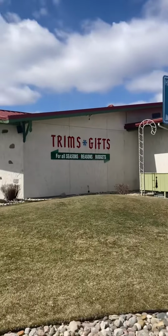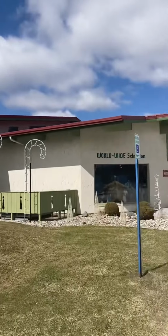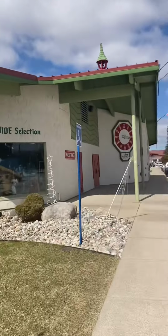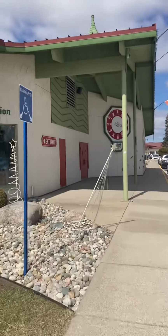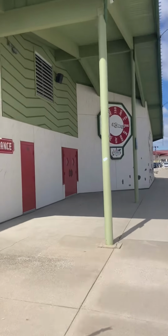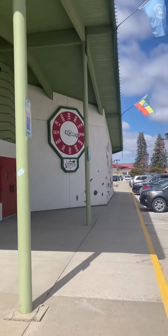All right, so we are all done at Bronner's. A good time. We didn't find a whole lot this time, which, you know, that's okay. Always love coming here though. All right, so now we're gonna start the journey back home, and we can tell you a little bit about where we hit at Birch Run.